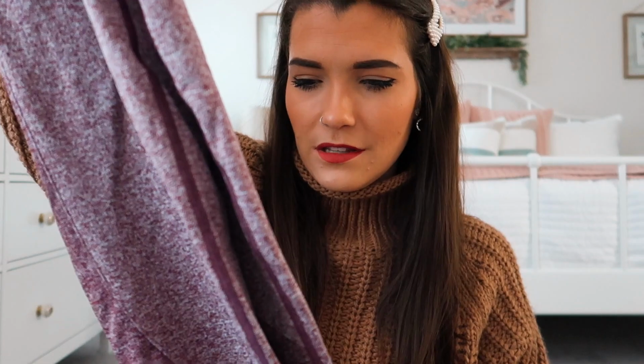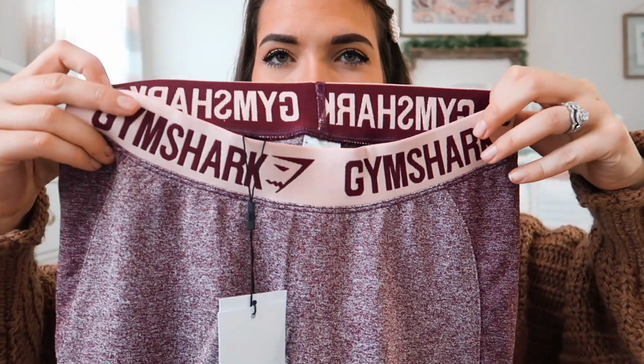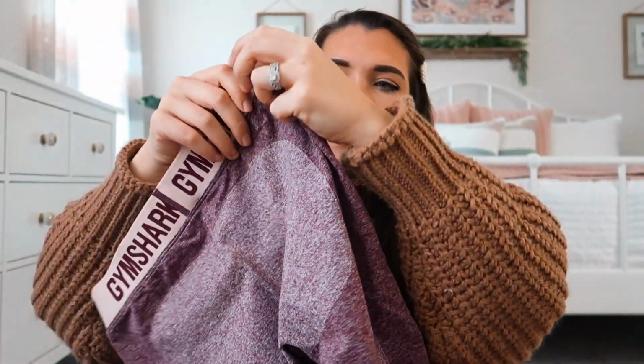It's kind of like a pink, but it's also kind of like a red, like burgundy garnet kind of color. These are a little bit different. These are not as high-waisted as those, which I do wish they were a little bit more high-waisted, because I literally like my leggings to go up to my boobs just about. But these have this really cool, pretty band along the top. And these also have that under-butt detailing as well. And they're just so stretchy and so comfy. These have a different pattern towards the bottom.